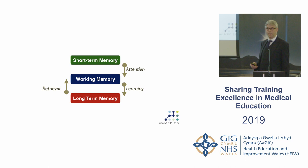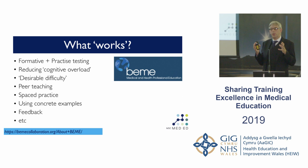Those very simple processes underpin a great number of techniques that we deploy in learning and teaching that are evidence-based and that work. And by work, what I mean is students who are taught using those techniques do better than students who are taught using more traditional techniques of standing up in front of a group of people and talking at them. I'll give you some simple examples.